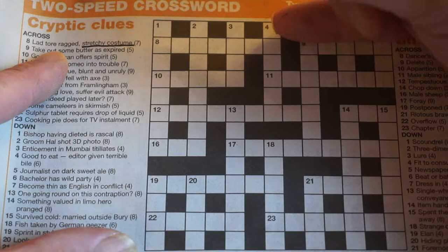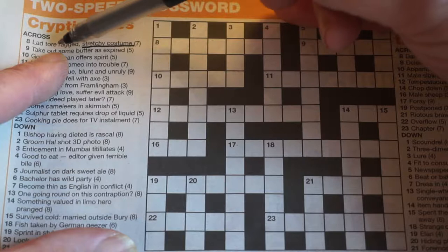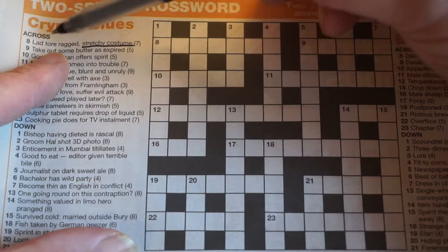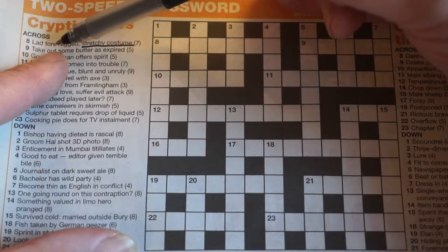The reason that I would normally guess that would be the definition is because of this word ragged here, and the fact that lad tor comes up to seven letters. You've got seven here. Ragged is a word that suggests that something's got a little bit confused or disordered, broken up, which suggests an anagram. That's an anagram indicator. And this is the anagram fodder, the stuff that we anagram.